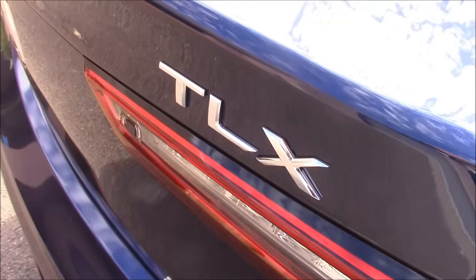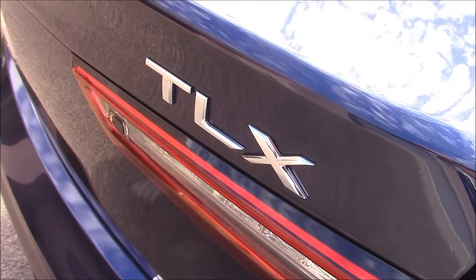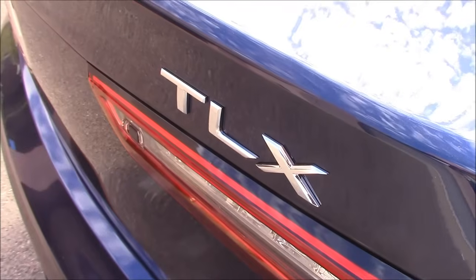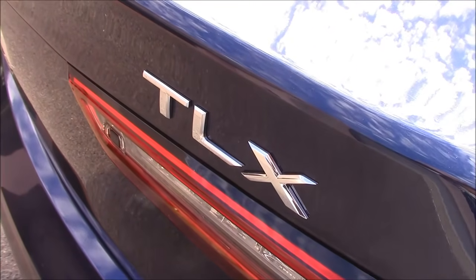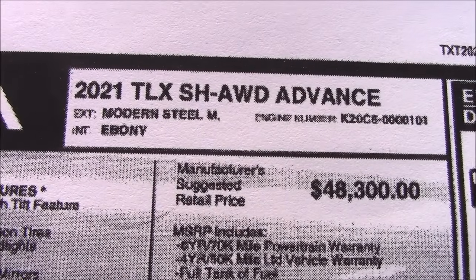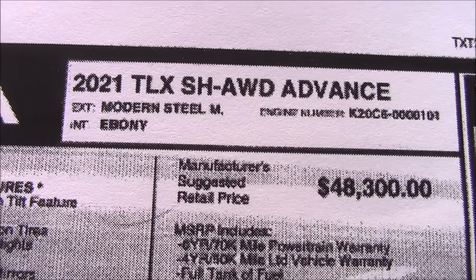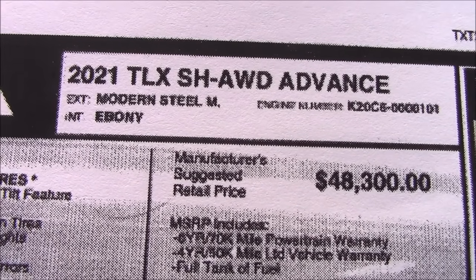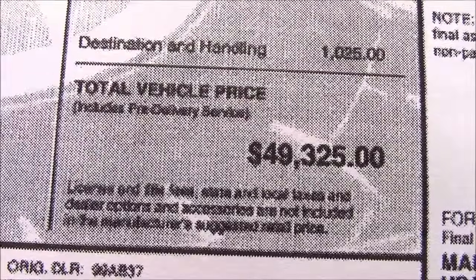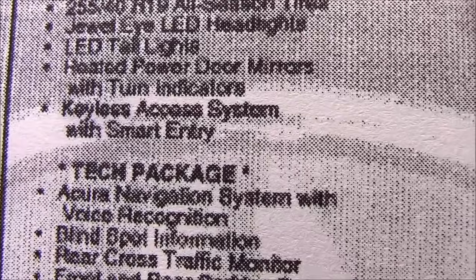This is the TLX, which starts around $38,000, a jump from last year when it started at $33,000. We're getting more goodies this time around, justifying the price. This is the upgraded TLX SH-AWD Advance, all-wheel drive. As you can see, this costs a bit more money. And there's a total with shipping, but everything is standard. I'll just scroll down real quick.